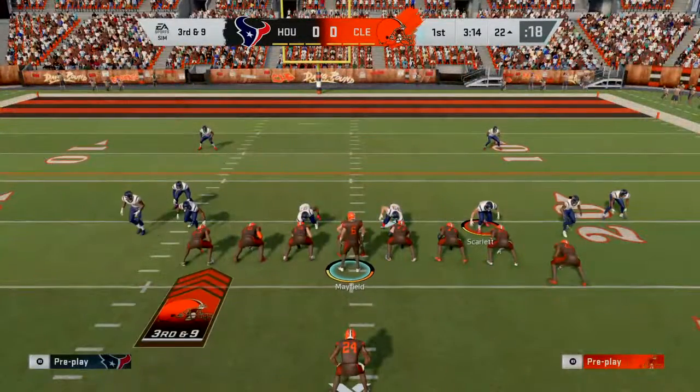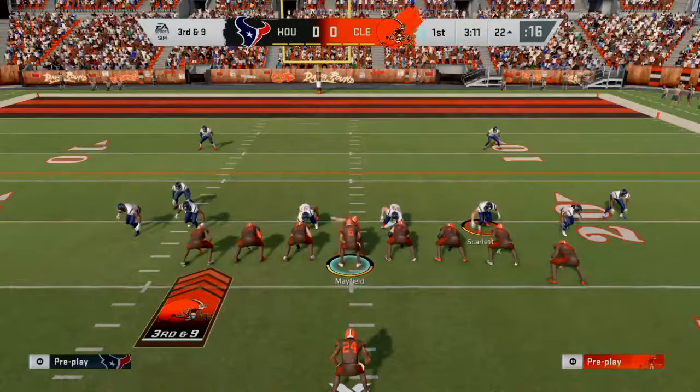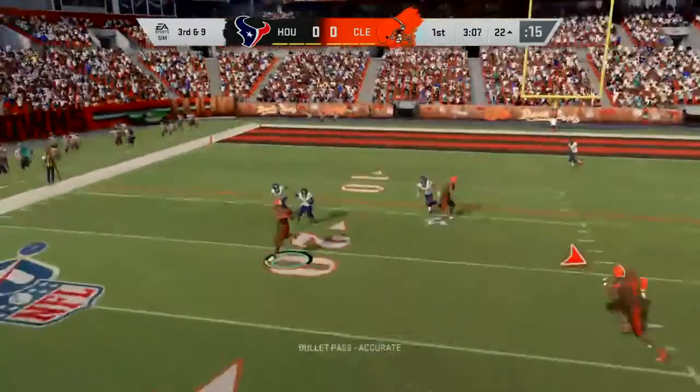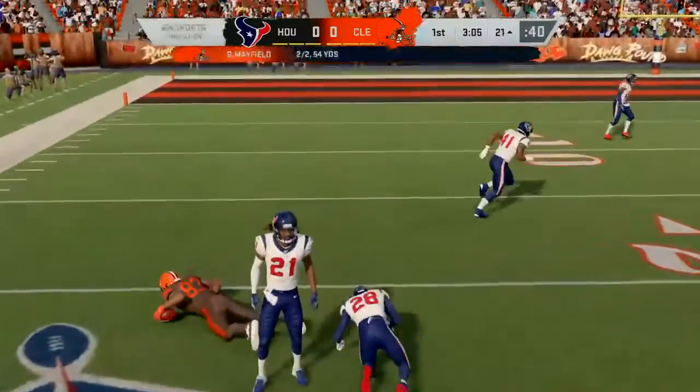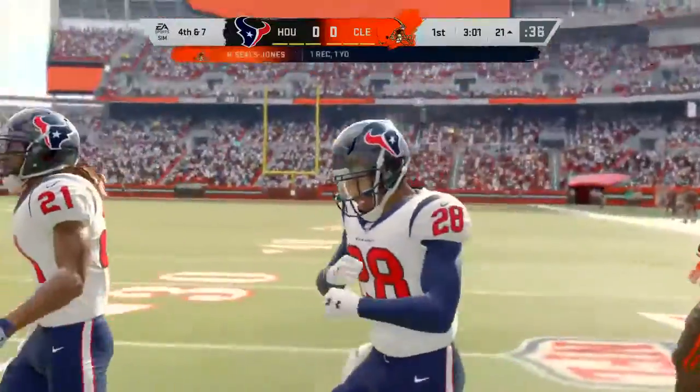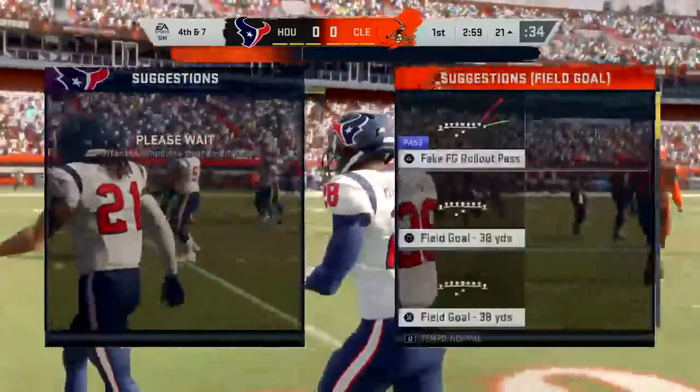Check 41. Watch QB drop. On 3rd down, Mayfield. That's complete to his tight end, Seals Jones. And that's not going to get it done. He'll come up well short of the first at about the 21.